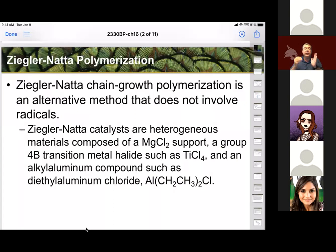And we're going to insert things between the support, which is a solid, and the growing polymer chain. We call this a heterogeneous catalyst because it's like when we do heterogeneous hydrogenation: we have some kind of solid, that metal that doesn't dissolve, that acts as the surface. We do that exact same thing with the Ziegler-Natta catalyst.